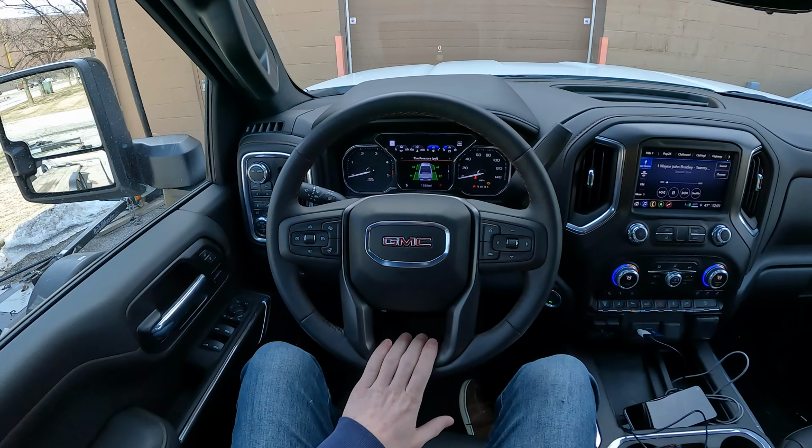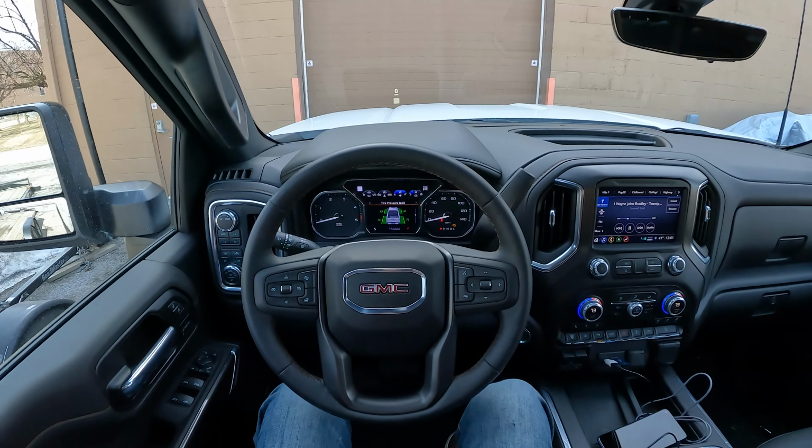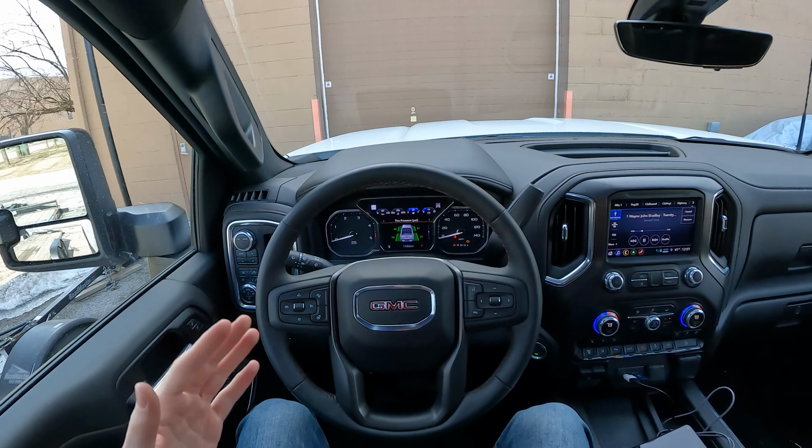The 2022 GMC Sierra 2500 HD and its 7-speaker Bose audio system. This is going to be an in-depth review. We're going to take a look at how the infotainment system works, take a look at audio adjustments, controls, inputs, speaker locations, Android Auto, and Apple CarPlay. Then we're going to head out on the road and listen to these sample tracks while we're rolling, and I'll give you my thoughts at the end.